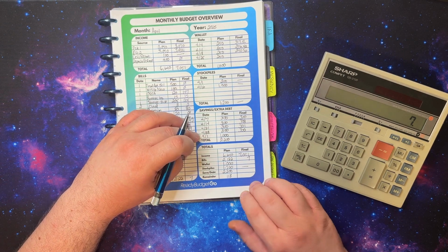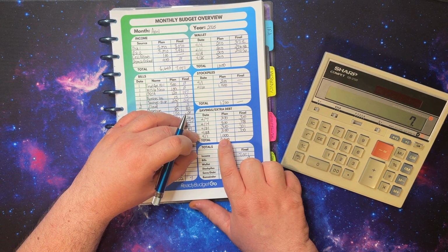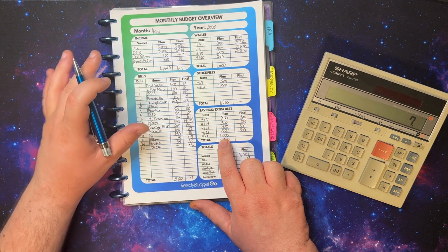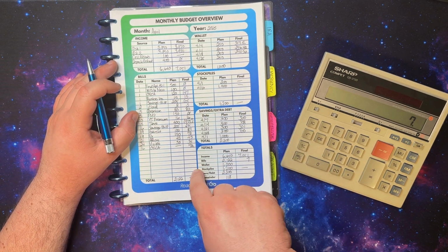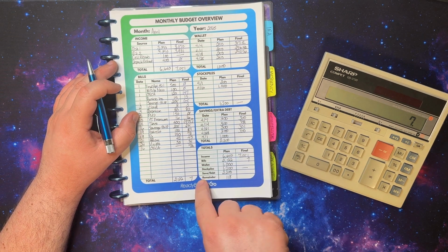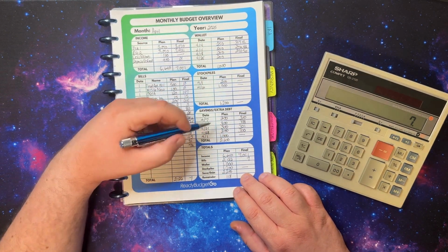Savings and extra debt. This was $1,000 that I thought that I was going to have to set aside to put toward some of the overspending realistically that I did in March. But I'm going to let the bills cover it because that came in so much shorter. So I'm just going to zero this, and I'm going to add up all of these other numbers.